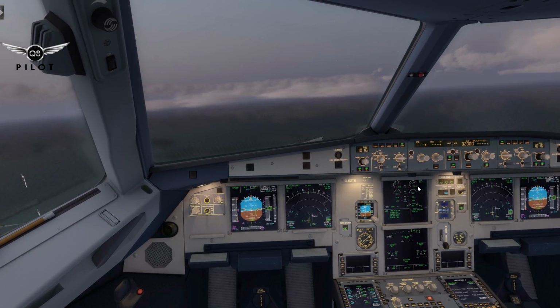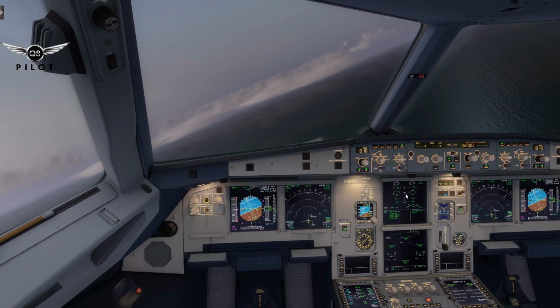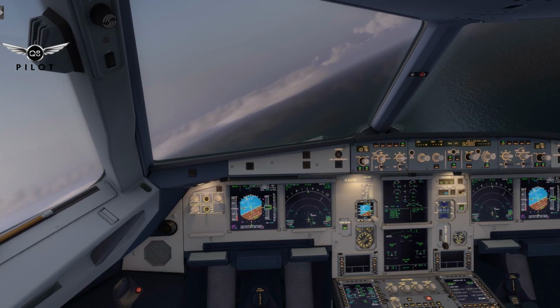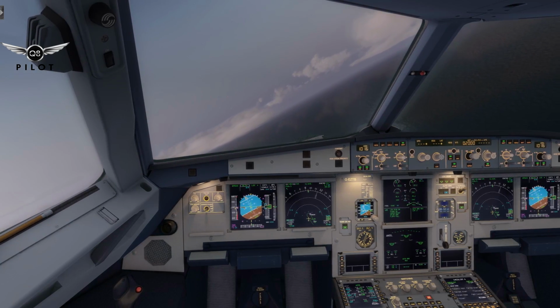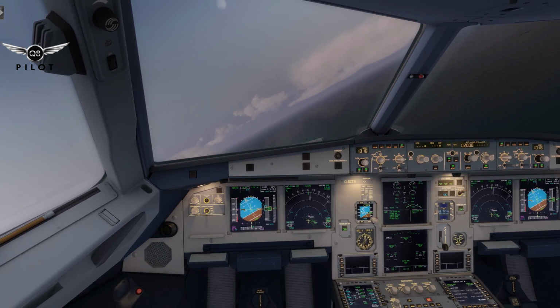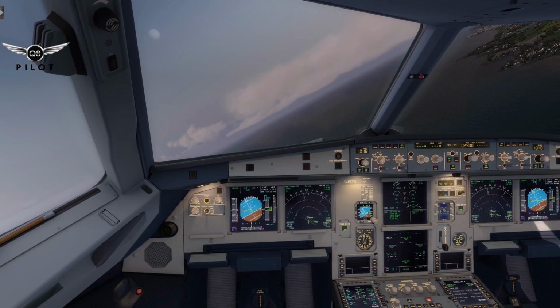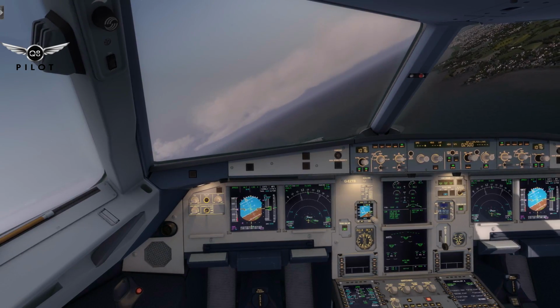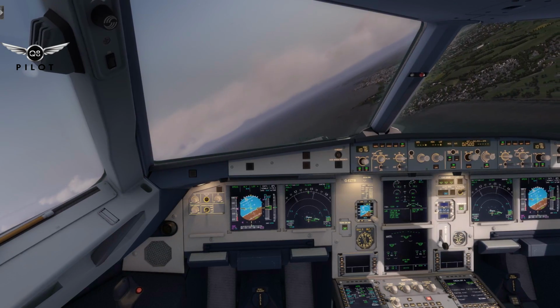Landing checklist, please. Landing gear, down and locked, 3 green. Ground spoilers, checked and armed. Autobrakes, medium. Exterior lights, on. Go-around altitude, set. Landing memo, checked and no blue. Checklist complete.